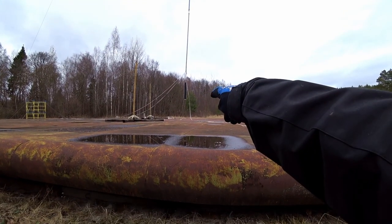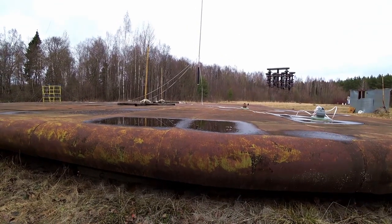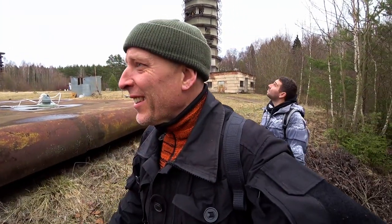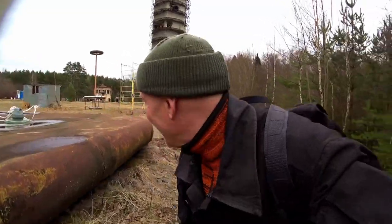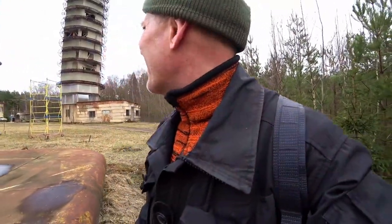So right there, that's where the lightning strike goes down on the platform. Denise says, go out and record the sharik, the ball out there. That's right.